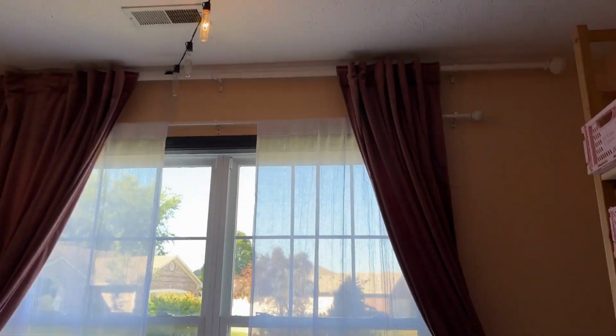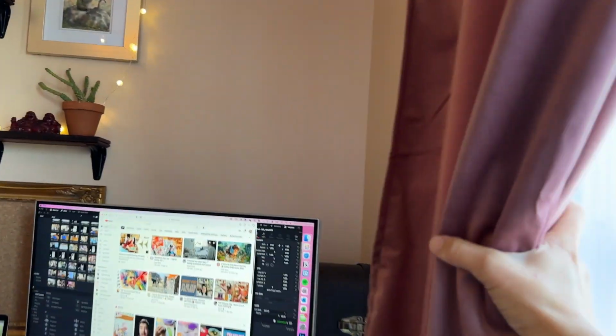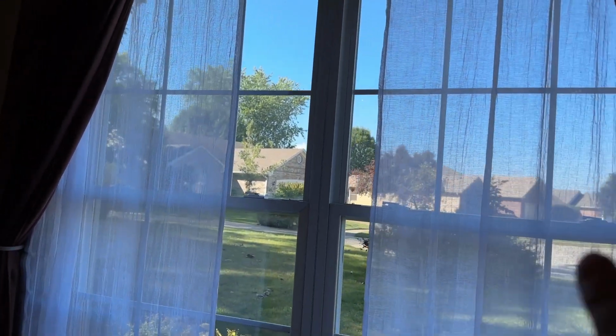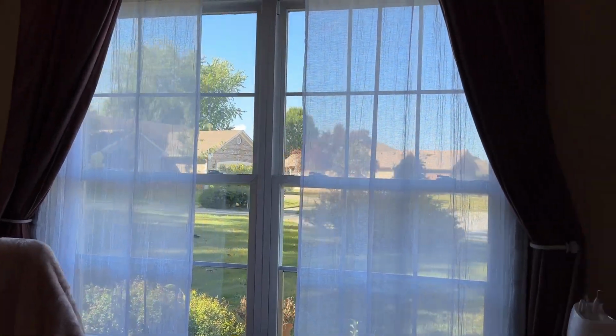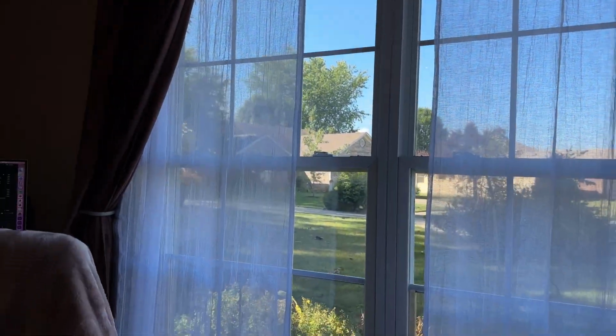Then I also got these most beautiful velvet pink curtains. It is a little hard to see because my light comes in, but they're beautiful. The sun sets in the west, and this room faces the west. So around 4 o'clock, it gets super hot in here. I definitely needed room darkening curtains, and then I just have these nice little shades to give me a little bit of privacy so everybody can't see inside.